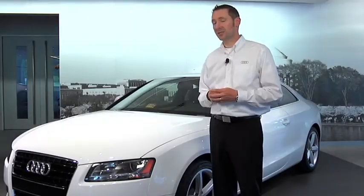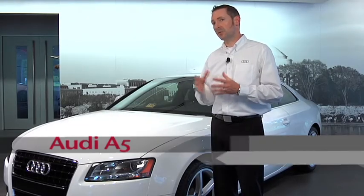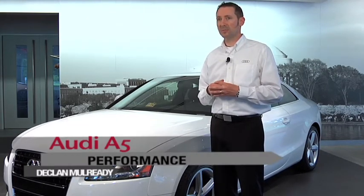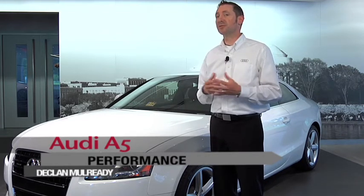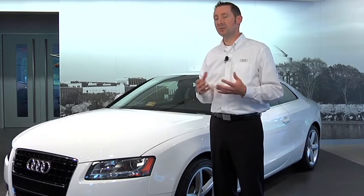So we've talked about the exterior design of the car just a little bit. Now what I'd like to do is move on and talk about the performance side of things. For the A5 and the S5, we have 3 different engine configurations. We have the 4-cylinder 2.0T FSI motor. It develops 211 horsepower, but more importantly 258 pound-feet of torque. And this gives the car incredibly good shove at low RPM.